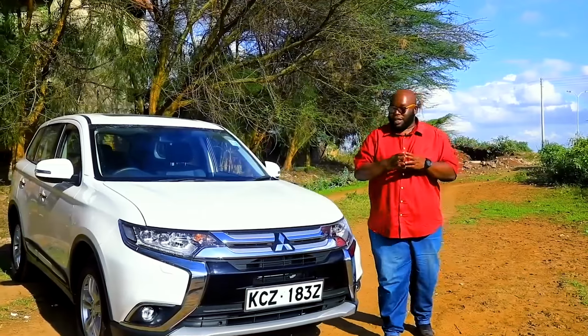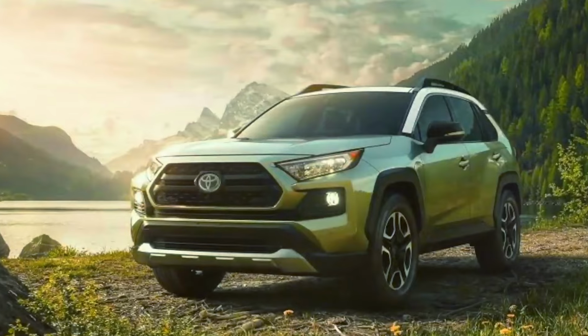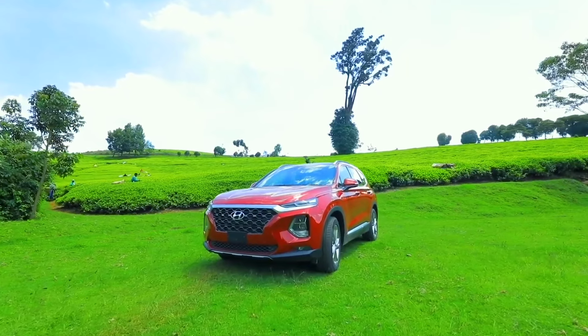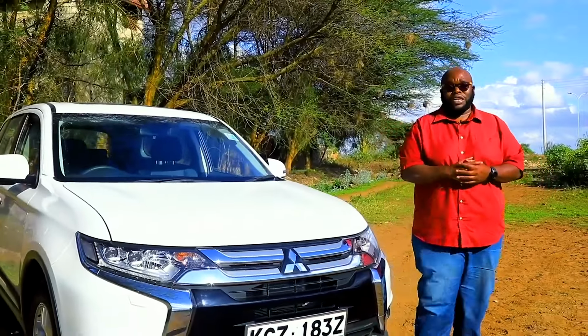I know you're wondering who the rivals in this segment are. I can tell you for a fact, let's start with the big boys: the Toyota RAV4, the Nissan X-Trail, the Hyundai Santa Fe, and many others in this particular category. Question is, do you reckon this particular car gives absolute value for money as compared to the rivals?